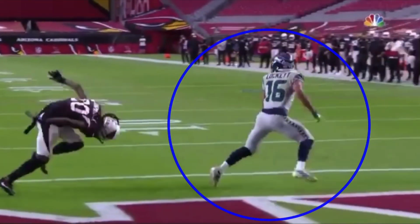And you see how Lockett does such a great job of running out. He never stops his arms. He's always working these arms to widen the distance from this DB. That's the goal right here. The goal is to widen the gap. The goal is to create as much separation as possible with your third phase of the route.